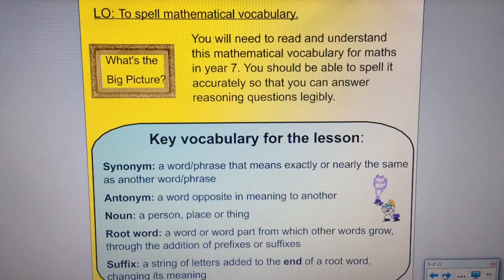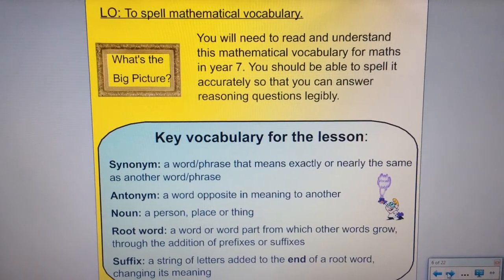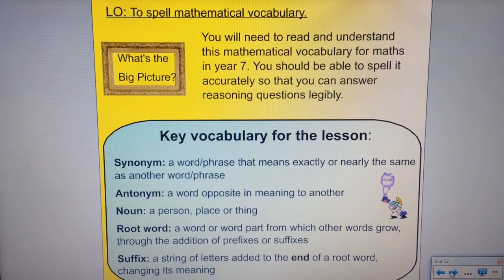Okay, so this week's learning objective is to spell mathematical vocabulary. Why? You will need to read and understand this mathematical vocabulary for maths in Year 7. You should be able to spell it accurately so that you can answer reasoning questions legibly. It may also help you with your maths lessons at the moment, for example, the line graphs maths lesson.